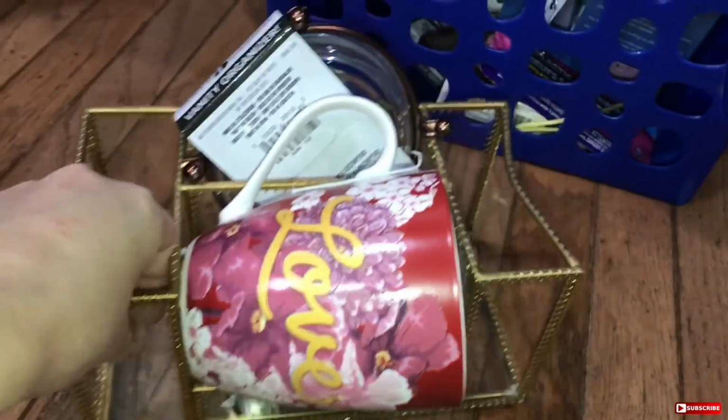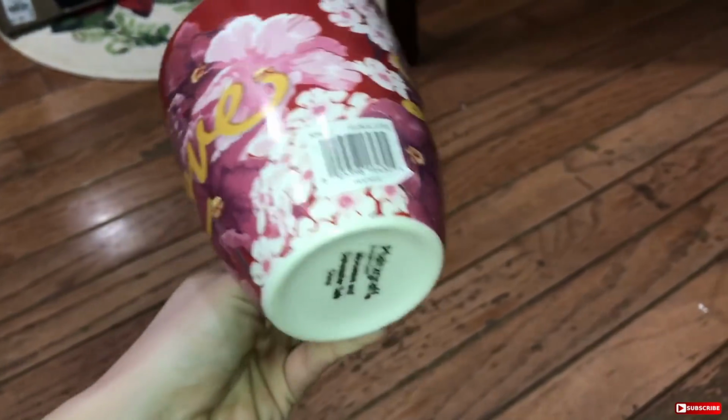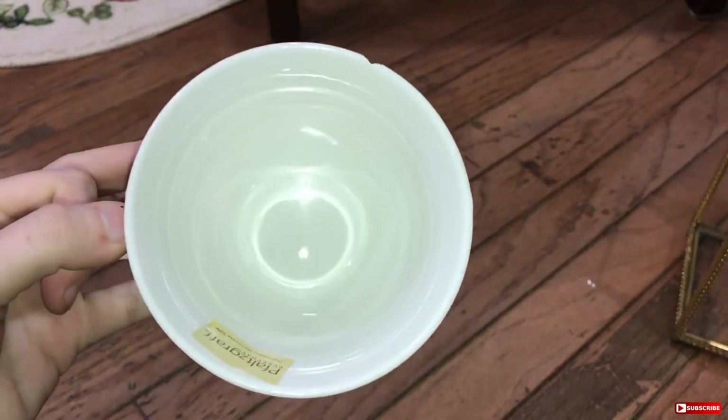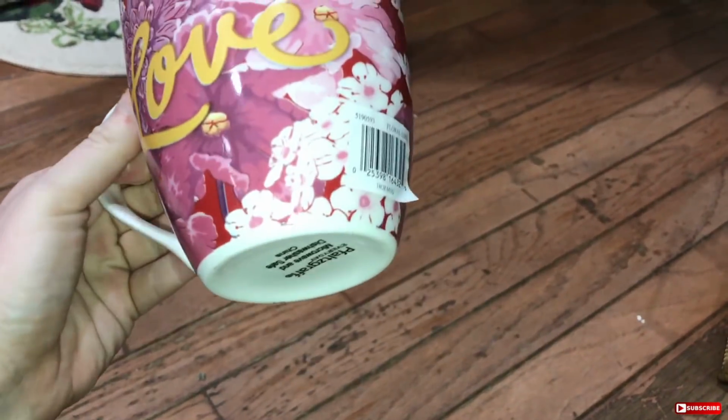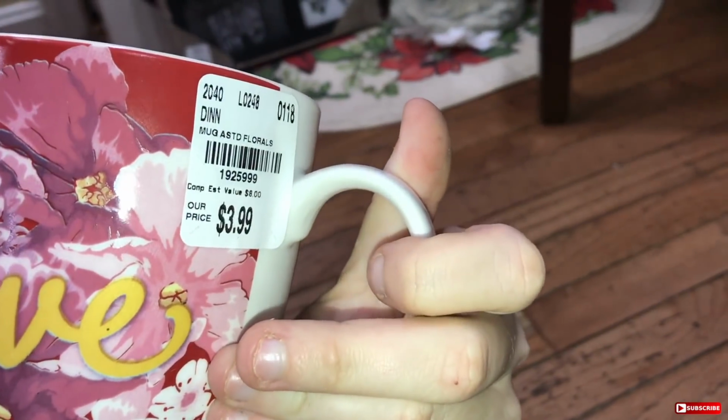And then over here we found a cute little coffee mug. It's got a little chip right there, but I usually like to put the candles that we find in here. And let's see, is there a price tag? No, I don't see a price. Oh, here we go, $3.99 for that.